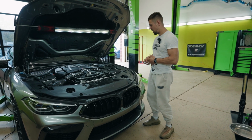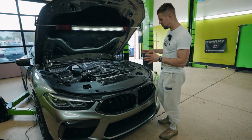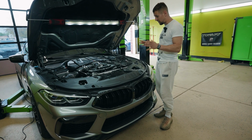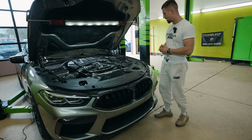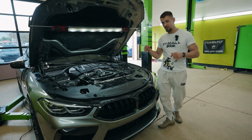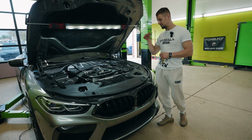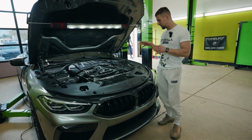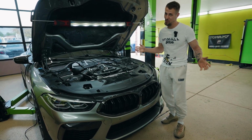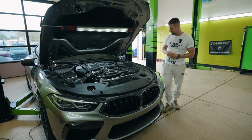And that's it, guys. We are done with all the job that was supposed to be done. This carbon fiber Eventuri cold air intake took its place in the engine bay. Looks very, very beautiful and very expensive. Everything is cleaned up, ready to fire it up. Let me know in the comments what your thoughts are about how much horsepower this car is gonna make after the straight piping and with the cold air intake, and also what you think about the factory warranty. Is it still active or no? So yeah, let's fire it up and see how it's gonna go.